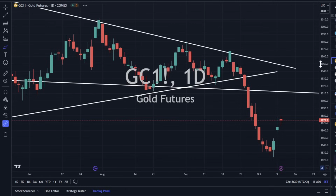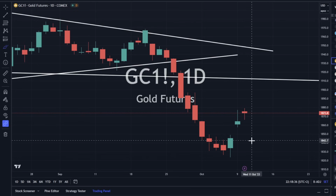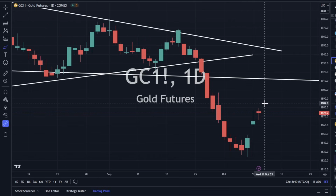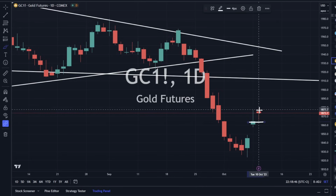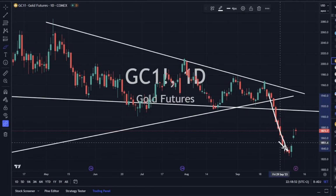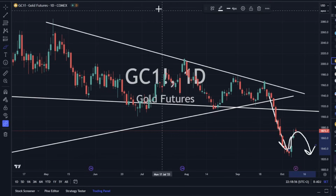Gold. Up $9.5 an ounce, 0.5%. It's not that convincing though. There's no large green army. The candlesticks aren't large in terms of their bodies. They kind of just gap up and go sideways, gap up and go sideways. So again, we're going to have to wait and see what happens here. This is a lot of selling pressure and it's not a very strong bounce. This very well could roll over.